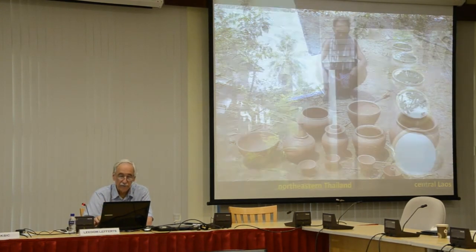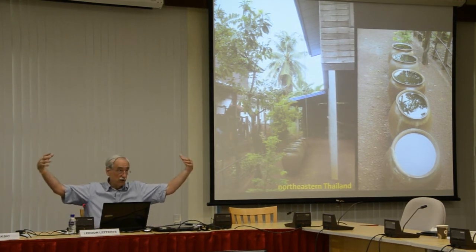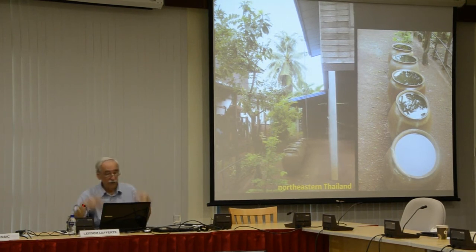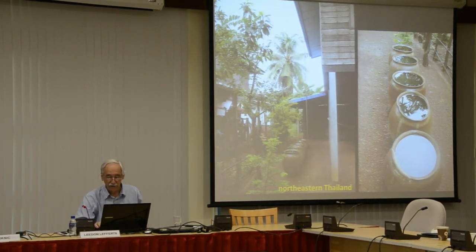And here are some examples. Jars for collecting and storing rainwater for household use. And the lineup of jars that you see on the right, under the eave of the house that you see on the left here, is one place that I found it. Usually now they have great big cement jars and gutters that they run the water into, collecting rainwater off the roof of the house for having clean drinking water. But that array of pots there, which are made in the next village over, are stoneware pots.